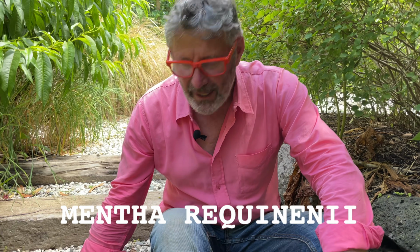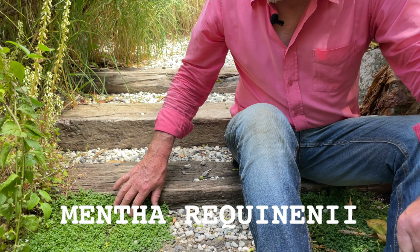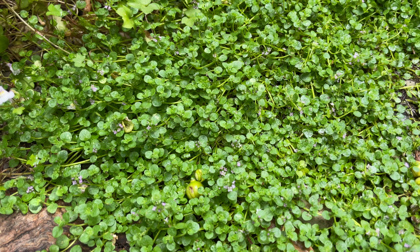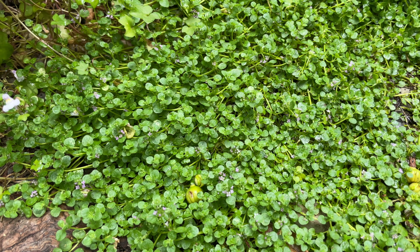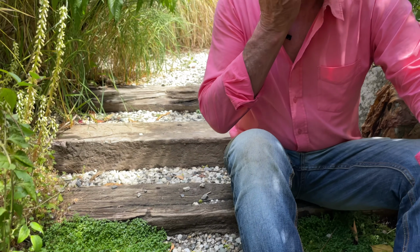All right, the other plant that I have in my garden that's named after Requien is Mentha requienii, which is Corsican mint. And it's a tiny little plant with minute leaves that grows in moist soil, and it smells divine.